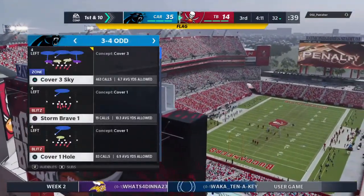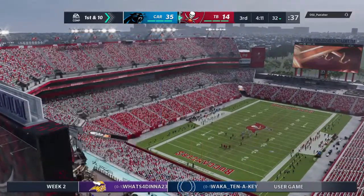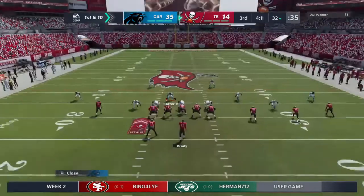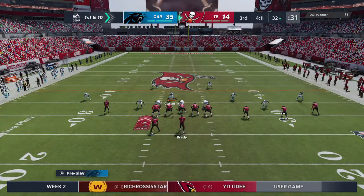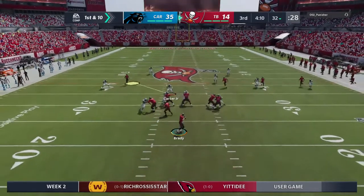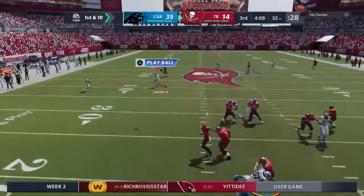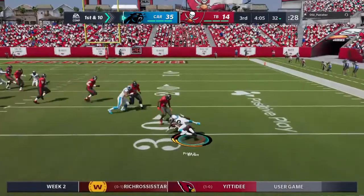What they have to be careful of is not having a letdown. It was really easy last time. They can't expect that going forward. And we'll see if it's that easy here. Brady and the Buccaneers here, 1st and 10 at about the 32. Out of the gun, he'll throw. And now here is another interception.